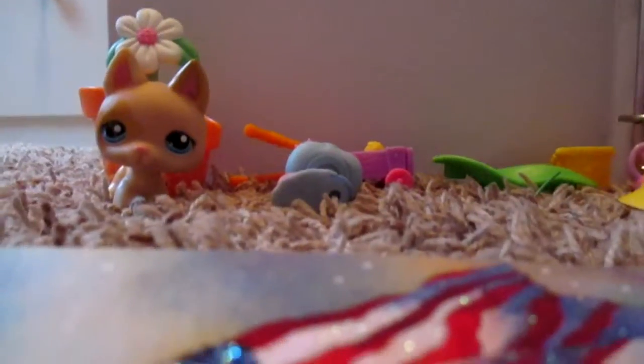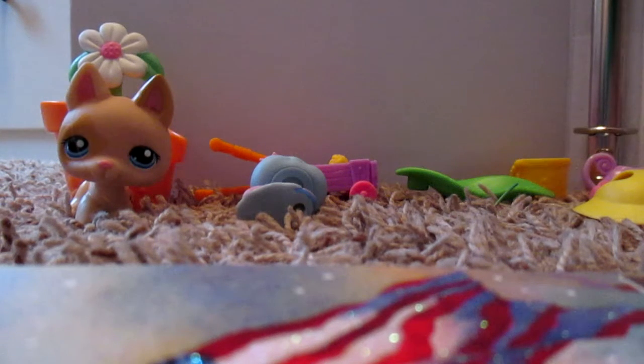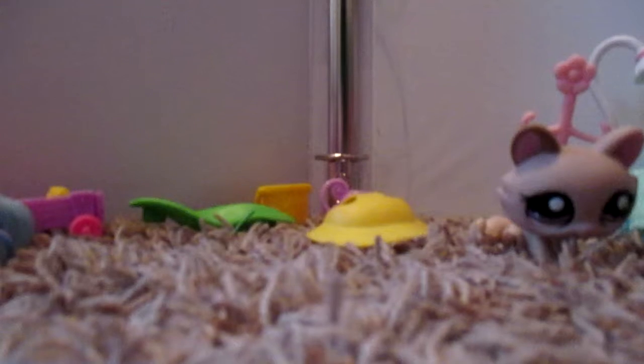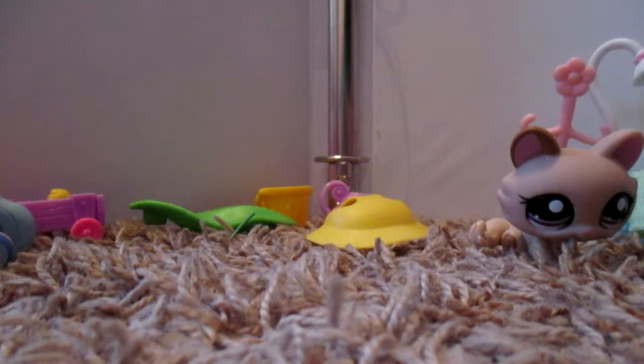Okay. The last thing that I got for Christmas, besides money, but I'm not going to say my money, because I don't want to do that, is this book. It's the Percy Jackson Greek Heroes, and I used to be obsessed with his books, and then I read The Heroes of Olympus, but now I'm not as much of a fangirl anymore, but I'll still look at this because I like pictures. So yeah, guys, that's what I got for Christmas.